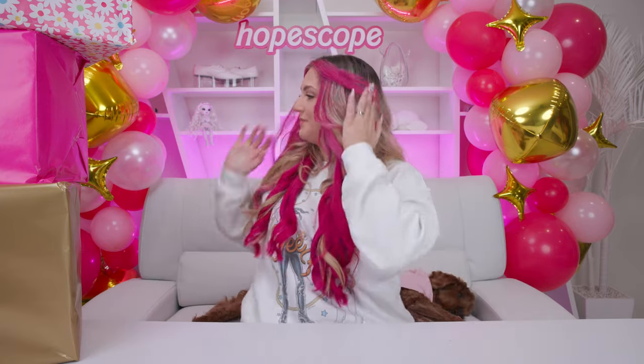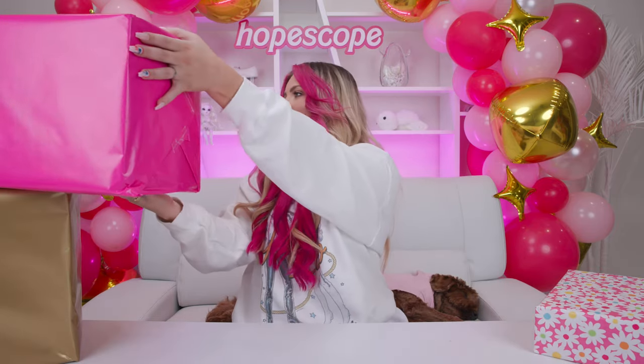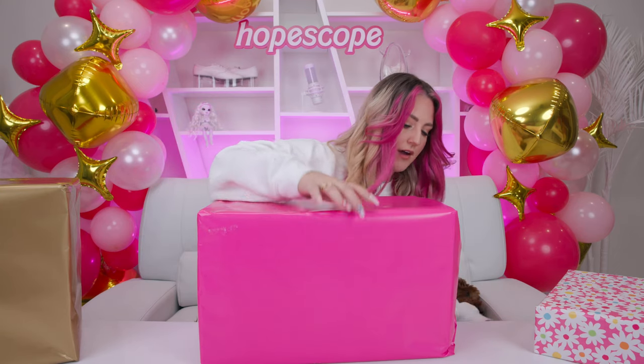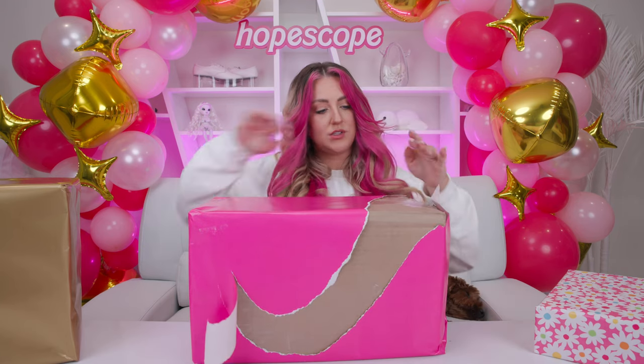Okay, we've got a few more boxes. This, in case you missed it, is the oldest Barbie. So we're saving that one. This one's really special. It was so hard to find Barbies that are from this era. So that one's really special. But let's do the pink one next, I think. Okay, this one was $130 from eBay. I'm not sure if it's one Barbie, multiple Barbies. We're about to find out.